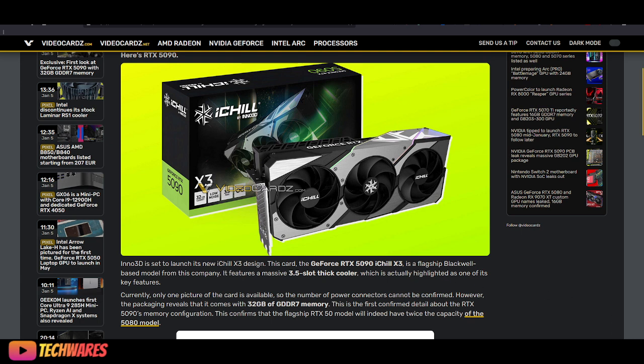But the 5090 is going to be announced at CES 2025 in just a couple of days. I think it's tomorrow. Yeah, that's when CES 2025 is. Yeah, it's Monday, January 6th. So currently only one picture of the card is available, and it's this one. So the number of power connectors cannot be confirmed.